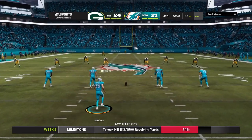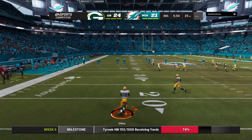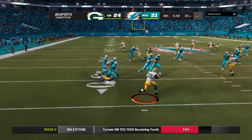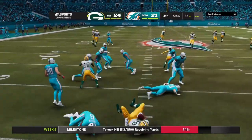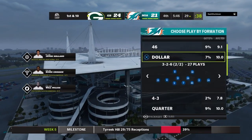Now after the touchdown, ready to kick it away is Sanders. A short kick taken at the 18. And a good return as he'll be stopped just shy of the 30-yard line.